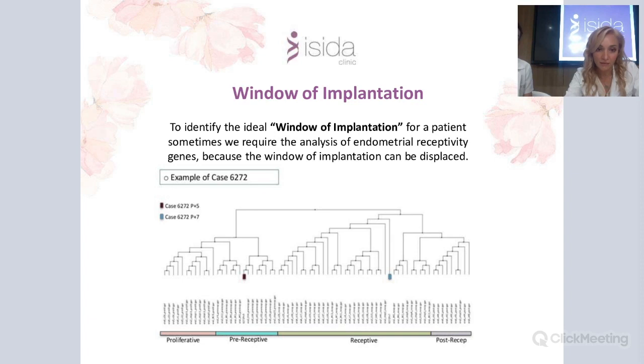As you can see from this slide, there are a lot of genes that can be expressed on these days and at different stages of the menstrual cycle. Then we have the receptive endometrium. We have more than 400 genes that can be expressed and can be evaluated by PCR method in a real-time manner by a repoint test that we can use in our clinic.